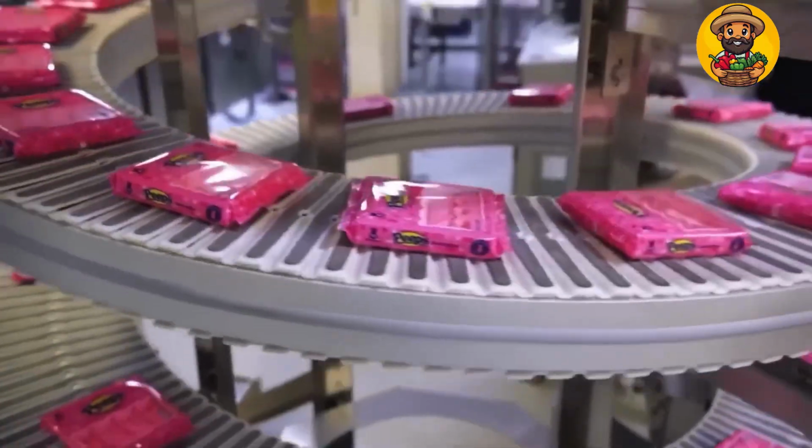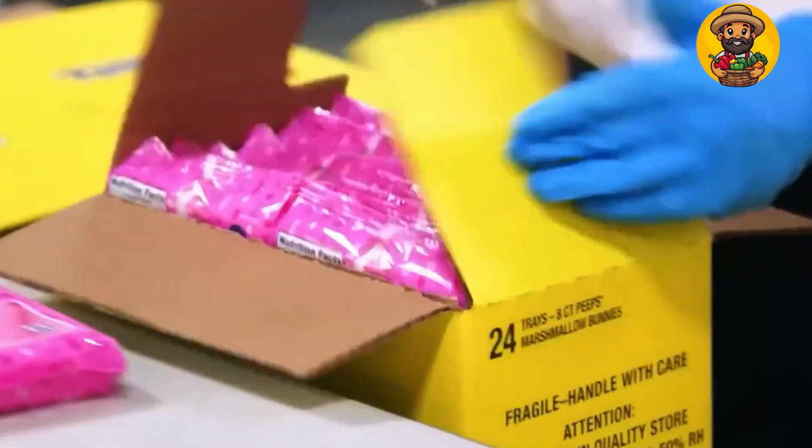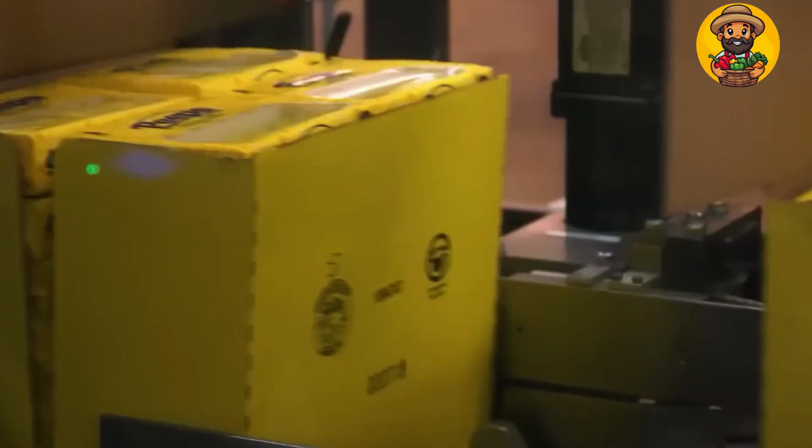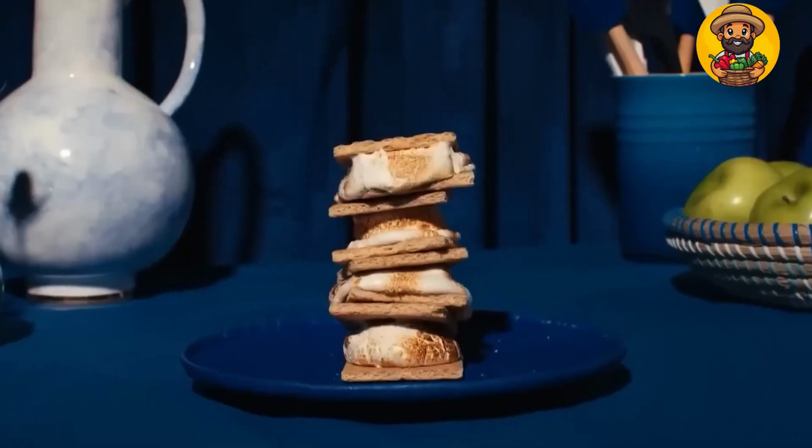Last but not least, high-speed labeling equipment is used to label and brand the packaging. These machines check that all of the necessary features, such as the brand's emblem and nutritional information, are printed on each package.